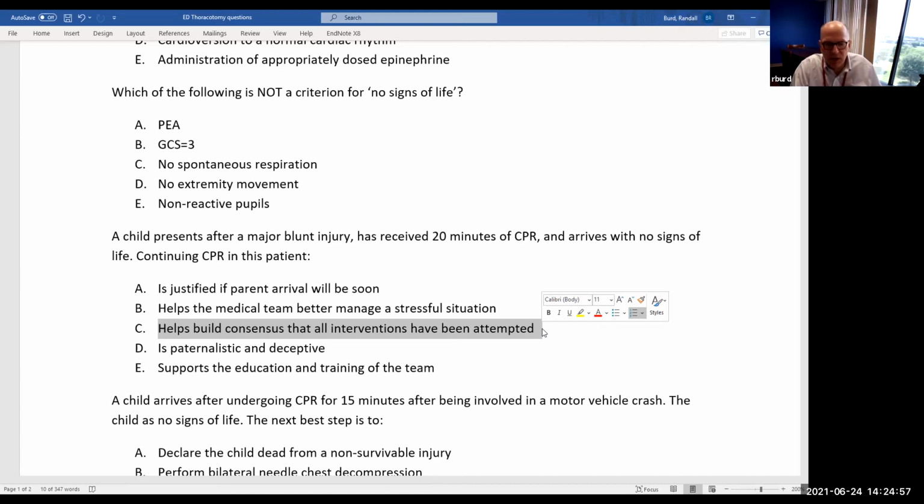That is, that the patient had a blunt injury, that the resuscitation time is really 20 minutes, and the patient in fact does have no signs of life. And then supports the education and training of the team. Again, I go back to this resuscitation council recommendation. They argue that fetal resuscitation actually does the opposite. It doesn't teach teams how to appropriately manage patients. It basically steers them away from making the right decision in a fetal situation.